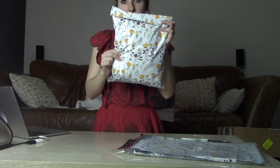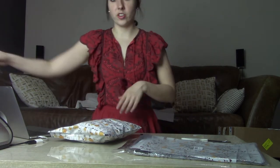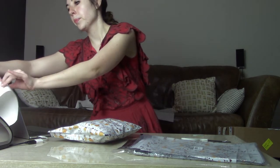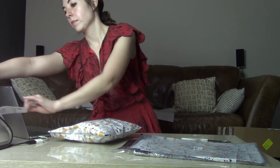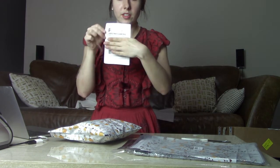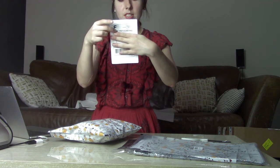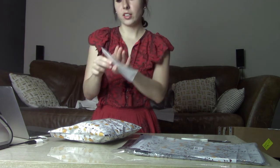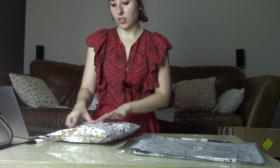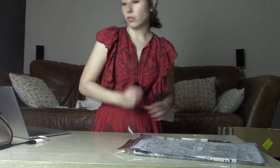So you can see that's just how it looks wrapped up. Really not anything special, and then I'll just affix the label. The F on the label just means first class, and you can see it even says first class package on there, so that's how you know that you're shipping something first class and you can't use the priority mail label.